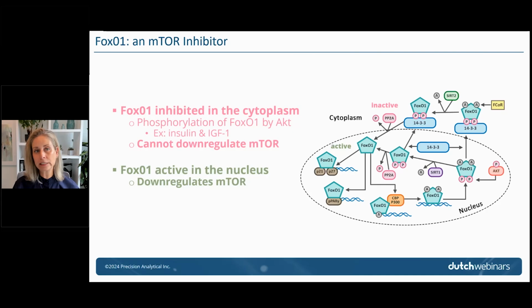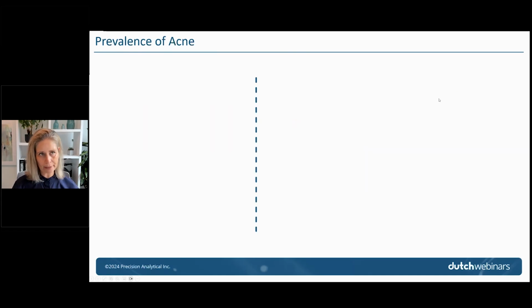So that's where mTOR is going to get out of control. It's like teenagers by themselves in a house, throwing a party, right? It's pretty easy for things to get out of control. And that's what happens with mTOR when FOXO1 is not there to control it.